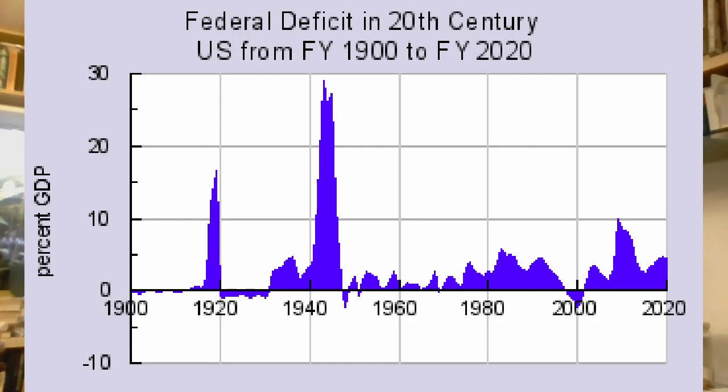What about the past? The chart of federal deficits in the 20th century show that the deficit usually stays below about 5% of gross domestic product, except for three big events. First, there was World War I. That's when the deficit went over 15% of GDP.